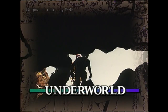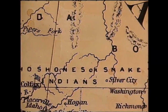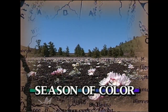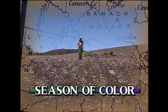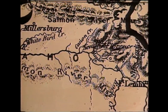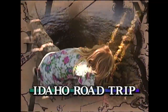It's another world in Idaho's underground. We'll take you on a spectacular trip under the surface of the earth. The harsh, twisted landscapes at Craters of the Moon are graced with the season of color. And strap on your seatbelt for an Idaho road trip to see some natural wonders of our state.